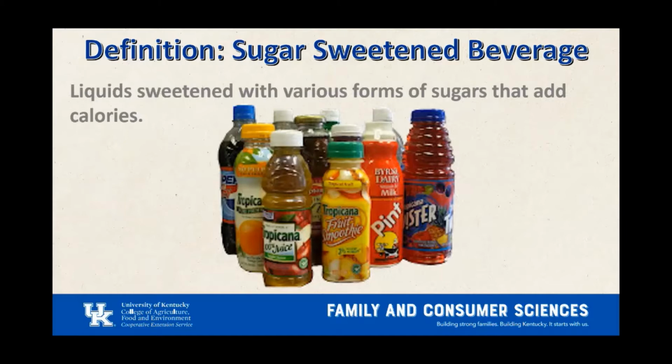Sugar-sweetened beverages may be commercially made or can also be made at home. For example, flavored drink mixes, sweetened teas, coffee drinks if sugar is added, fruit punch, sports and energy drinks, and cocktails. Most sugar-sweetened beverages provide calories with little nutrients.